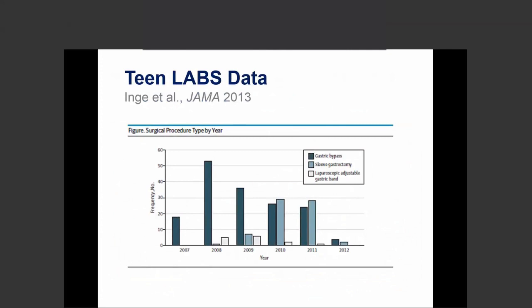Nutritionally, it's a little hard to know. We don't have the best data on that yet because there are nutritional deficiencies with the sleeve gastrectomy that you might not really expect without the intestinal bypass portion. Iron deficiency anemia is the most common. B12 deficiency is fairly common.